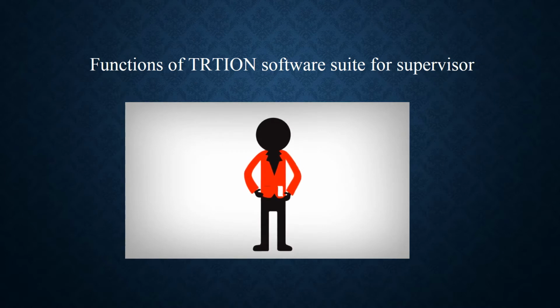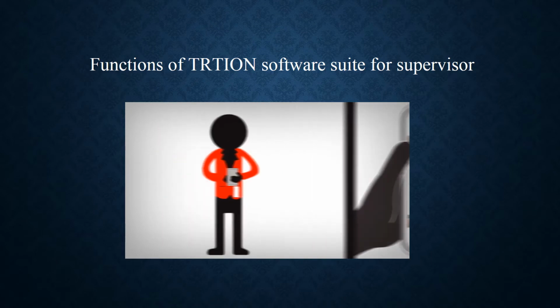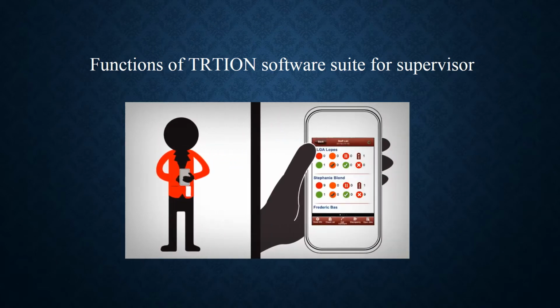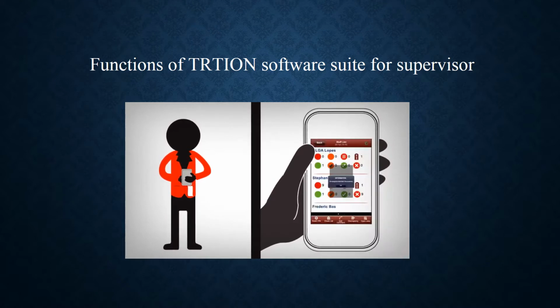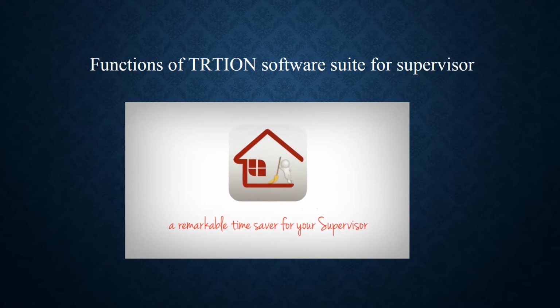Floor supervisors don't have to run around anymore. They get an alert when a room is ready for inspection. If there is a crisis call from the front desk, they can prioritize rooms or reassign attendants with a click of the button. Triton's Housekeeping is a remarkable time saver for your supervisor.